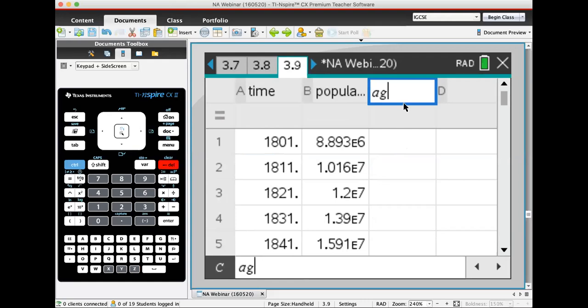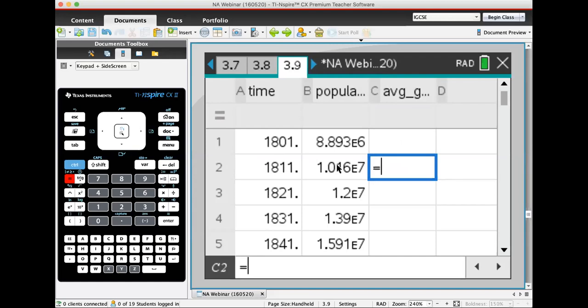Okay. And let's call it something else for the time being. I'm going to call it average growth rate, because AGR was already there. I'm just going to make it a long name. The same thing I'm going to create. It's the formula for the slope. So what we're going to do is enter a formula. We're going to put equal to this cell minus this cell.